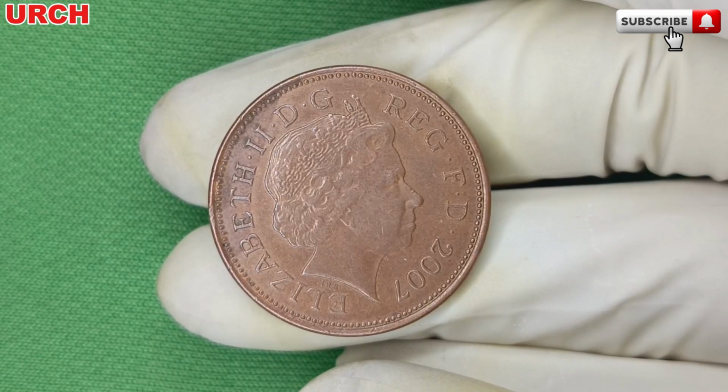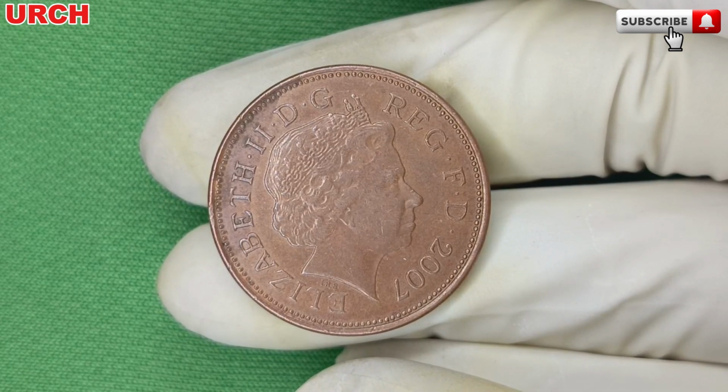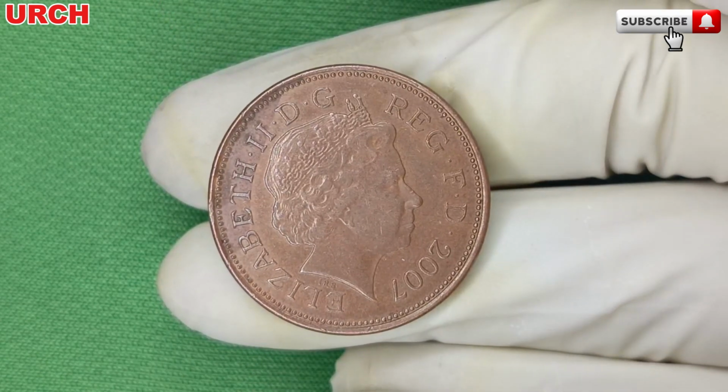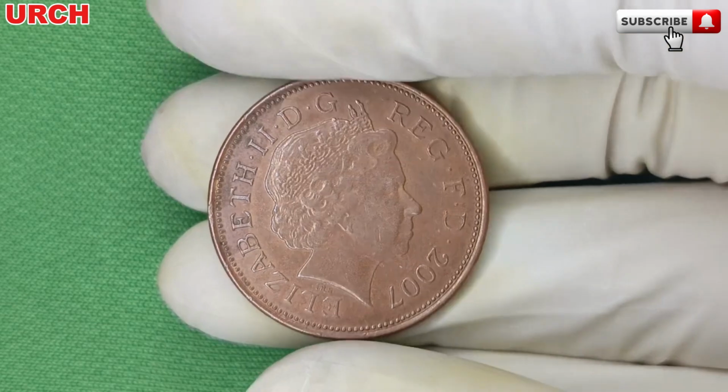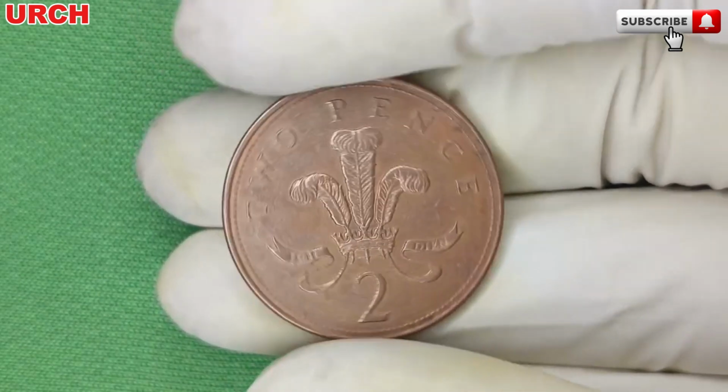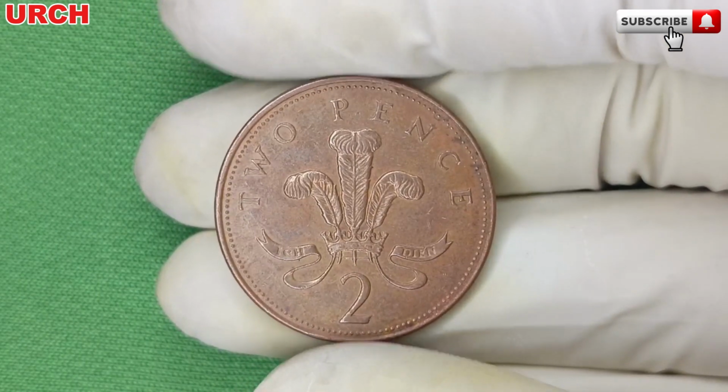It's technically a circulated coin, but the presence of rare variants, either from error, transition, or mint experimentation, has made it a treasure hunt. People are scouring their old coin jars, digging through childhood piggy banks, and searching through eBay listings in the hopes of finding one of these elusive gems.